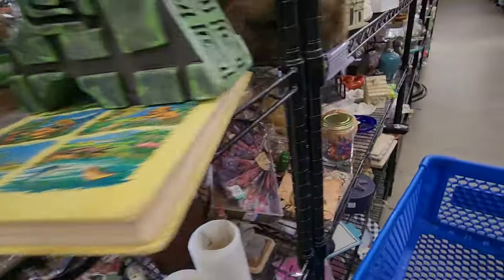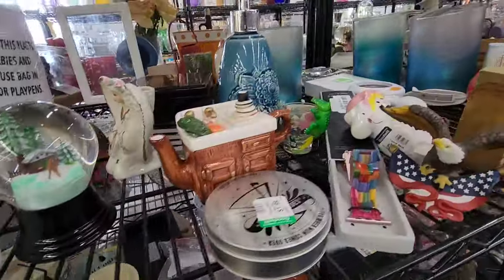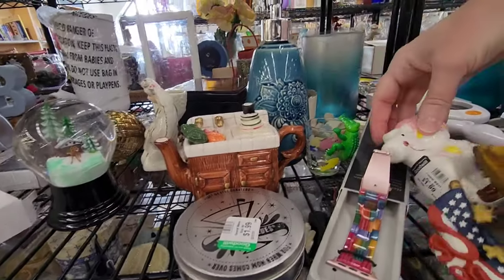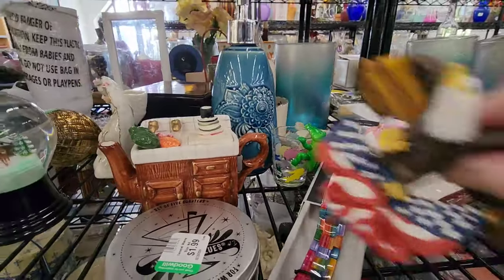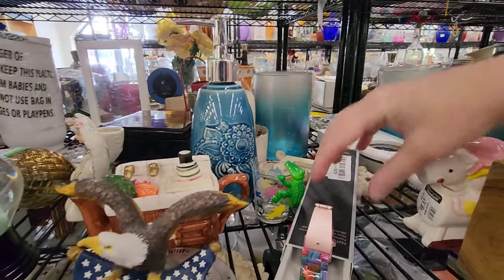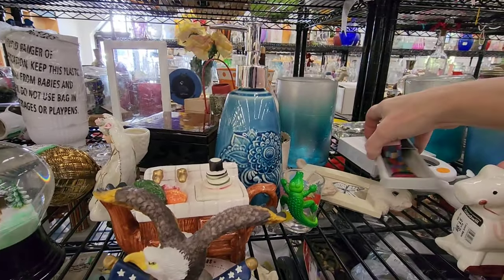Here was an art project piece, very, very heavy. Wasn't quite sure what it was. They had the music going off and on, so you might hear some in-person commentary, but right now the music was playing, and so that is why I'm doing the voiceover here. I had not been to this Goodwill in probably a week and a half or so, and so everything was new to me and to you.